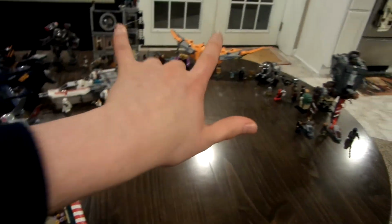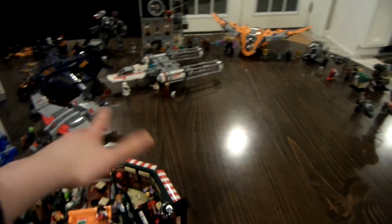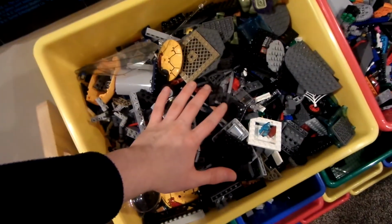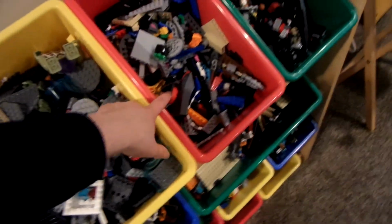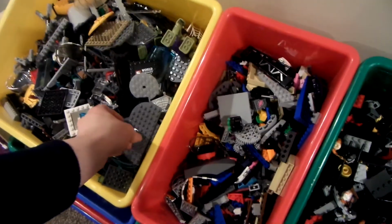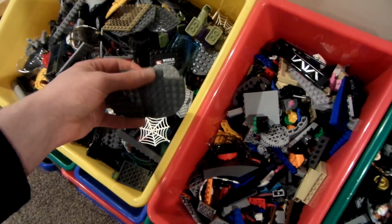I'm going to bag all these up and keep them for probably my childhood, because these are special to me. I love these. But then over here, this is all Marvel. I've taken you on a tour of this. This is all Marvel, so I'm going to keep these two bins here forever, or at least part of my childhood. I don't know why this is together.